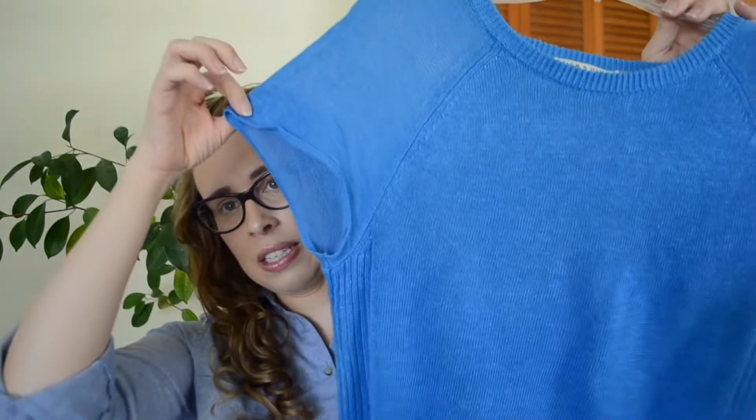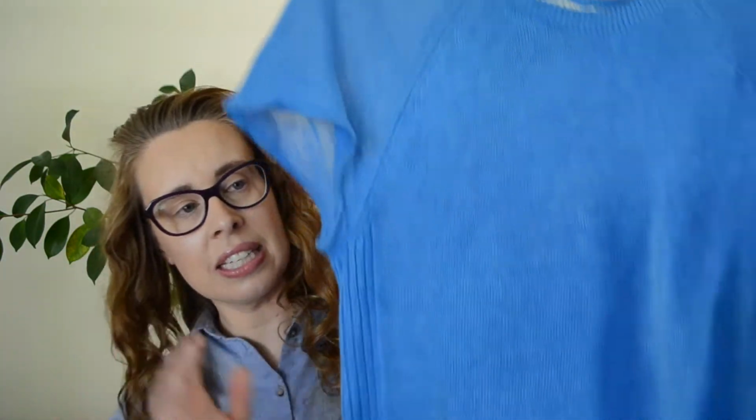The next couple of items that I'm going to show you, I actually have some hesitation about selling them. And I'm still on the fence. At this point, I'm still on the fence. But I'm going to go ahead and show you anyway because I just haven't made up my mind. It is this blue top from Alice and Olivia. The only reason I'm even considering selling it is because of the sleeves. I hate the sleeves on this.